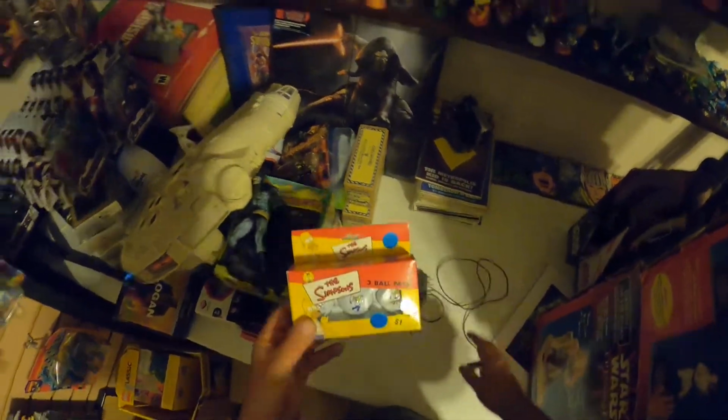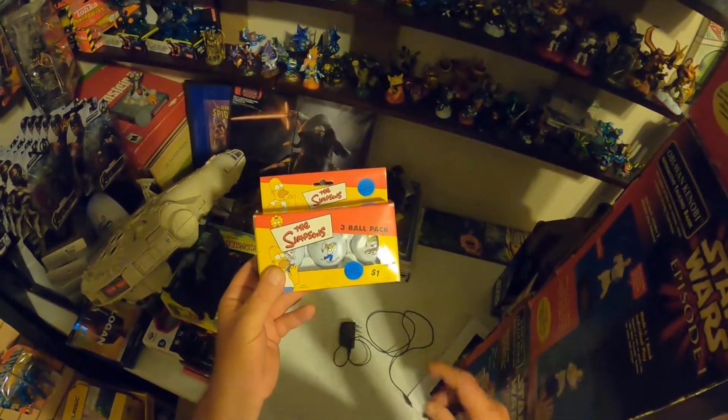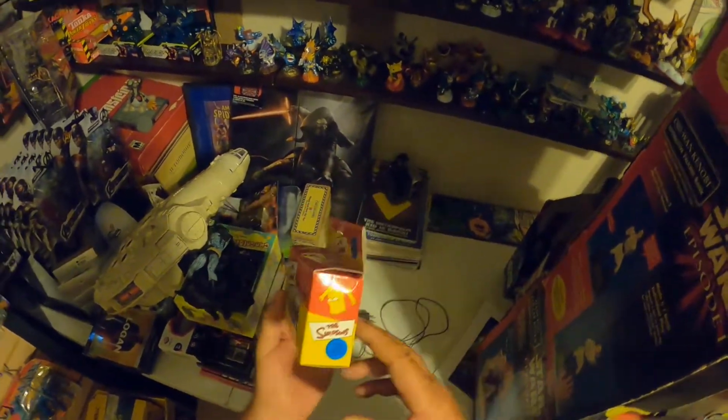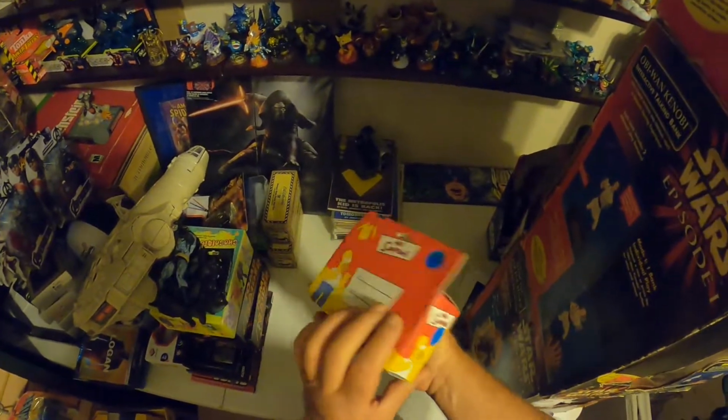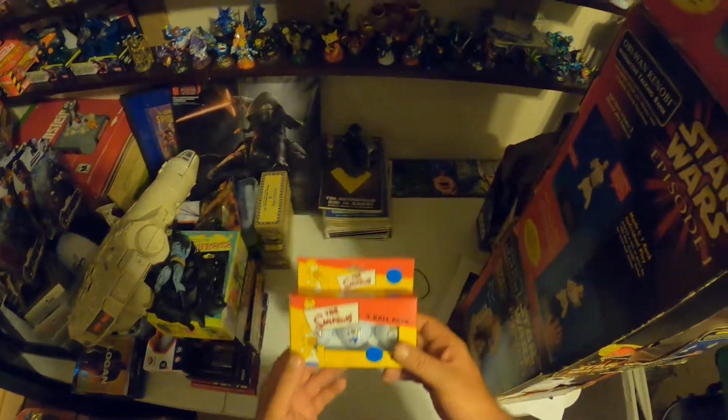All of this came from the picker over there, Big D on Portland. These are monogrammed Simpsons golf balls.